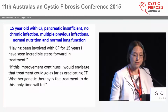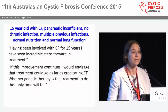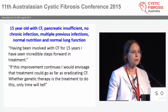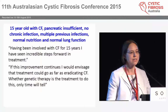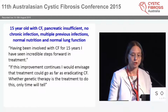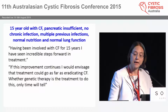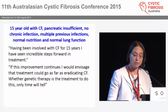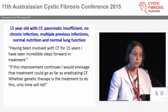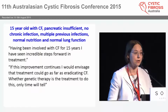Then a 15-year-old with CF who's actually looking fantastic, but has been in hospital multiple times, and that's what pediatricians do. They try and get rid of infections. So we're bringing patients into hospital more and more earlier, aggressive early therapy to get to adult life with normal lung function and normal nutrition. And this very lovely young person said to me, "Having been involved with CF for 15 years, I've seen incredible steps forward in treatment. If this improvement continues, I would envisage," and these were the words, and I took them down carefully, "that treatment could go as far as eradicating CF. Whether genetic therapy is the treatment to do this, only time will tell."